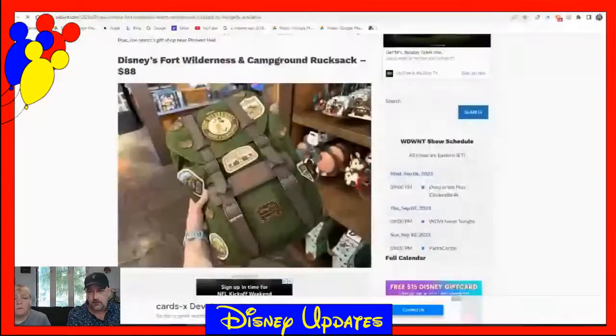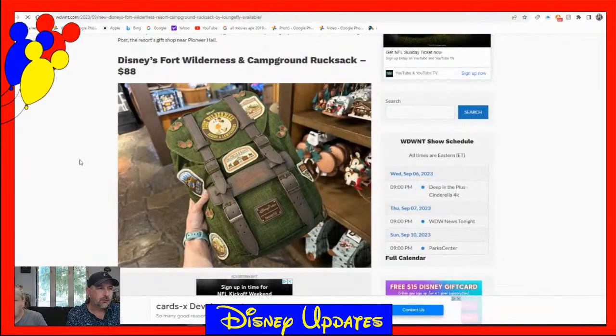Up next, this is from WDW News Today. This is the new Disney Fort Wilderness Resort and Campground Rucksack by Loungefly. Disney's Fort Wilderness and Campground Rucksack for $88 by Loungefly.